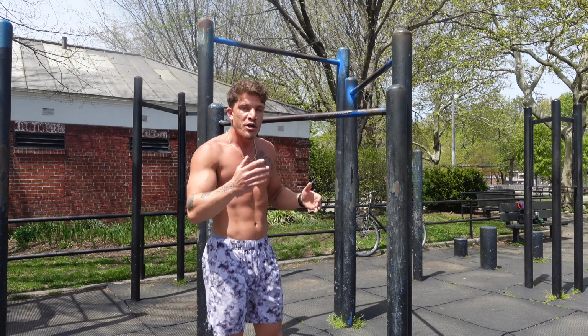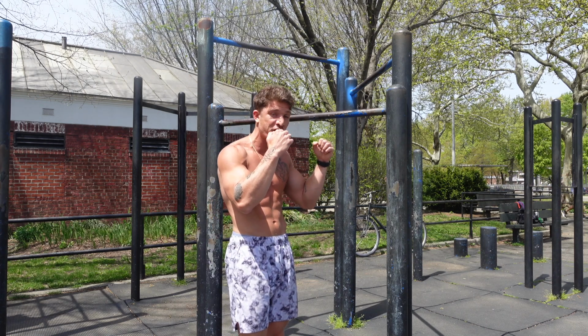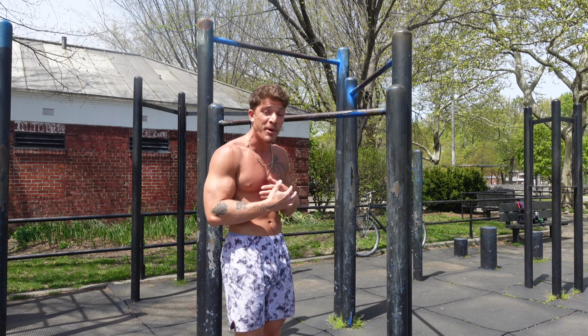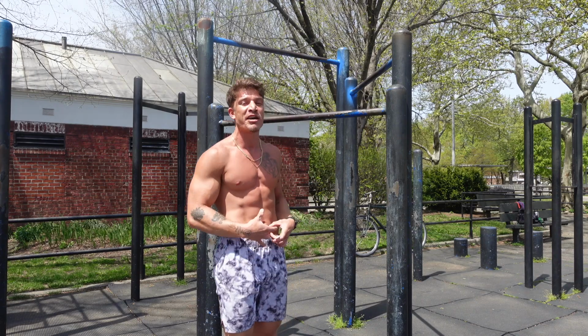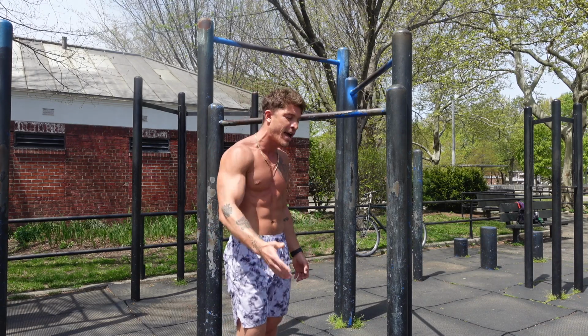Now remember guys, you can work the abs in a contracted position by flexing the abs, by crunching down, and also flexing the hips, raising the legs higher, right? That's how you're really gonna target those lower abs, which are the hardest to hit.